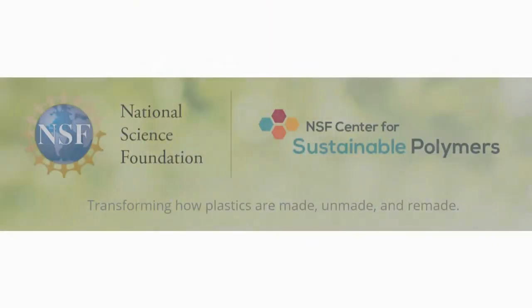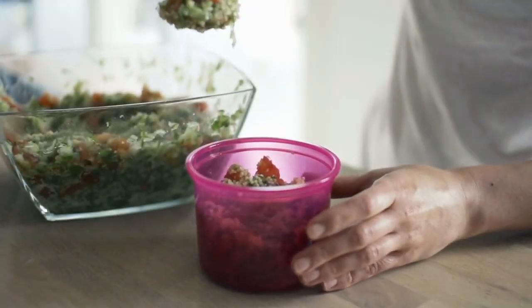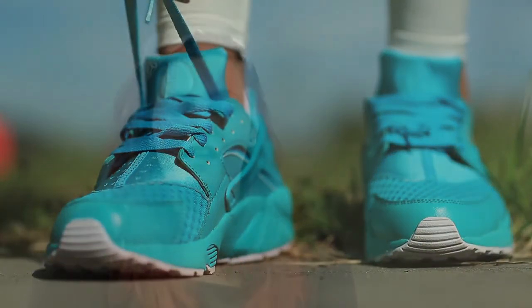I work in something called the Center for Sustainable Polymers, and it sounds really fancy, but a polymer is just a really big molecule that's made out of a lot of little smaller molecules. And common polymers that you might know are plastics. So plastic water bottles, your Tupperware containers, the plastic in your toothbrush, the plastic in your shoes, things that you use every day.